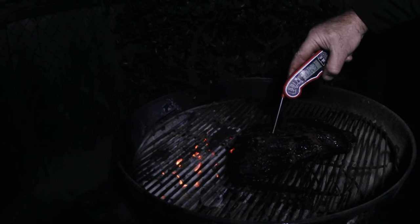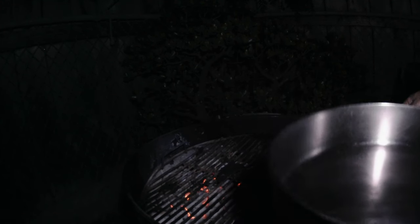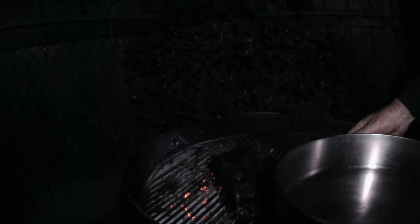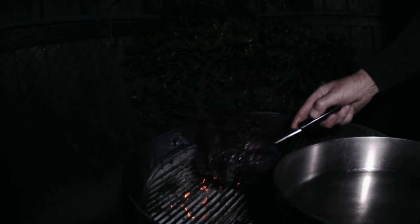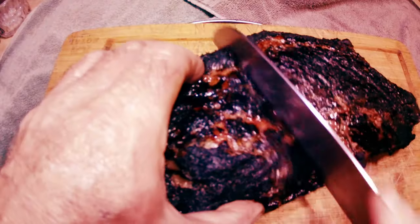Here I'm checking it again. See what we got here. Yeah, that hit 121, so I'm just going to put the lid back on while I run in and get my pot. I am taking this thing off right away. We're going to go put it in the kitchen and just let it rest for a while. Don't put a lid on it. There's a lot of heat within the tri-tip itself, so it'll keep on cooking. We don't want that. I don't want it to go over like 125.